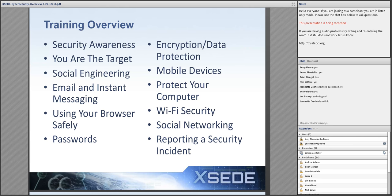Social engineering, we talk about phishing, email and instant messaging, and how to identify URLs that are embedded within emails to understand where they're really going and verify. Password management, we give them some guidance on strong passwords. We also recommend some tools for password management as a way to keep track and maintain strong passwords. We talk about data encryption and protection.